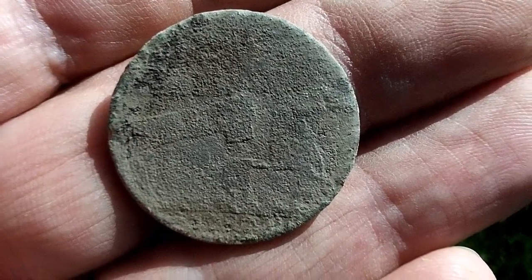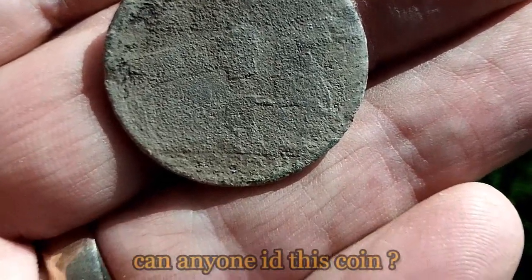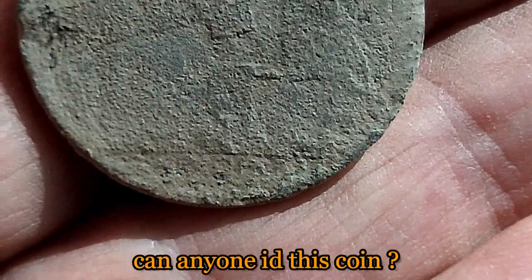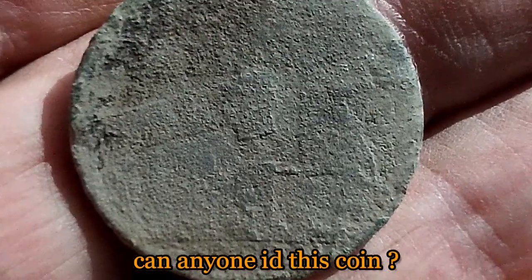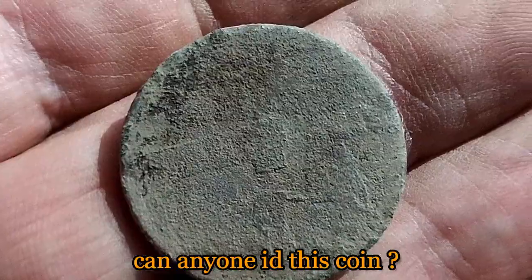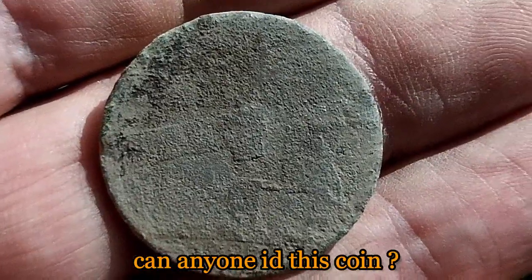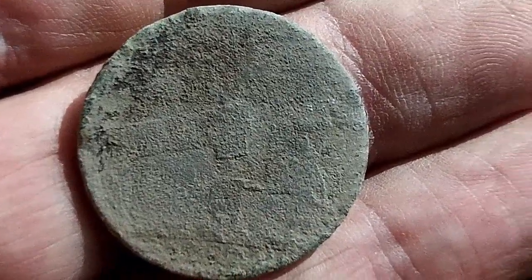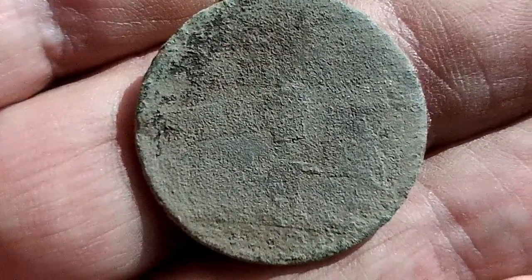Not sure what these patterns are, but you can just about make out some sort of date on the bottom, or the area where the date is. Maybe you can make that out, I can't. But the patterns get me. I've never seen any patterns like that before. If I hold the angle just right, you can see some sort of patterns there. But I can't make out what it is. Anybody identify that? I'd be very grateful. I have no idea what it is. So if you can have a go at that for me, be very happy.